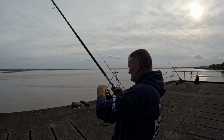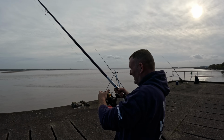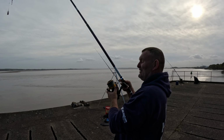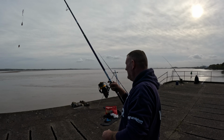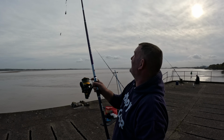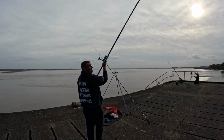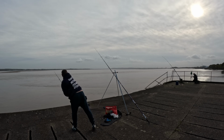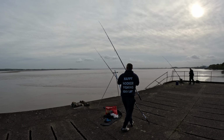Tighten that up. Not sure what's going on there. Looks like I've got some sort of knot in my line. We'll work it out. This might go, I don't know where it's going to go, but I don't think it's going to be pretty. Tommy says there's a mussel bed about 50 or 60 yards out, so that's the aim. See if we can get it that far. Now, I'm not the biggest of casters, but I'm pretty sure I can cast that far. There we go, one rod in.